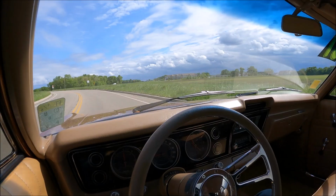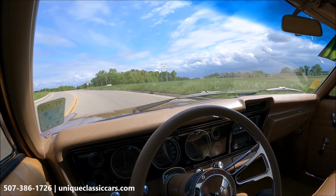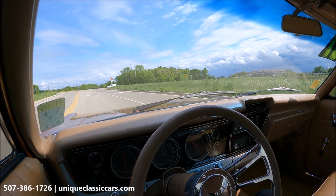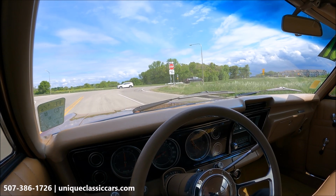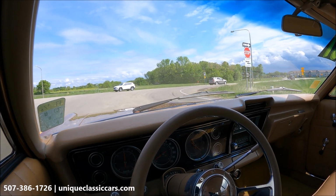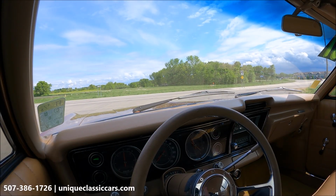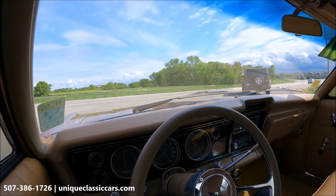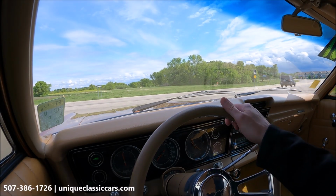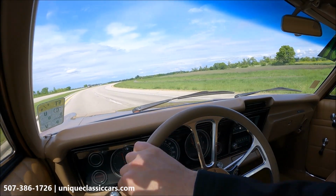Today we're driving a very cool 1967 Chevrolet Bel Air. What was the last year for Bel Air? Was it 67? You think of Impalas when you get to 67, but this is a Bel Air, and it is not your stock Bel Air. It corners better, it accelerates better, it is more comfortable. This interior actually looks stock for the most part, looks original. It's an automatic on the column. Our turn signal indicator is working.